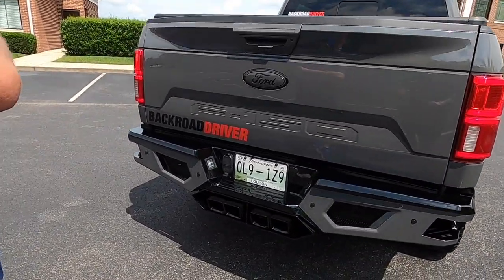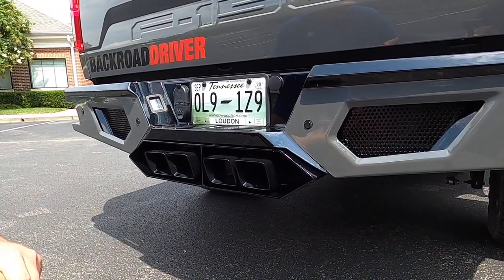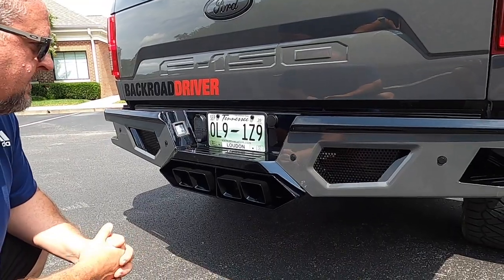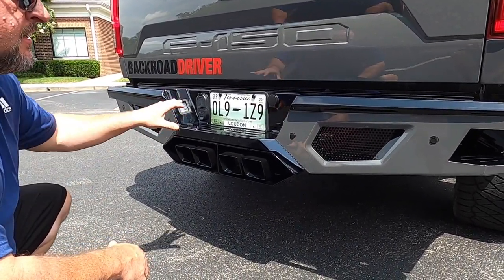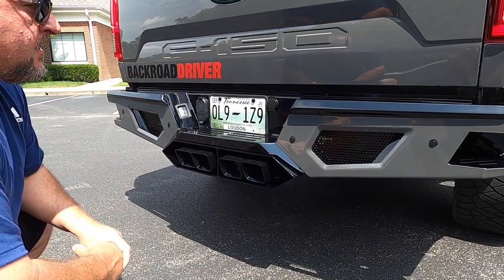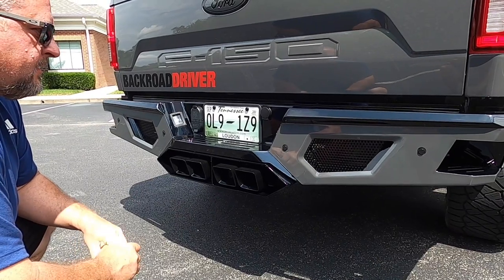What do we got, Sam? This is a Barricade bumper. It came black powder coated as well. We had it painted to match, and all of the areas on a bumper that would be black with your plastic on a factory bumper, we went ahead and made black for effect here.